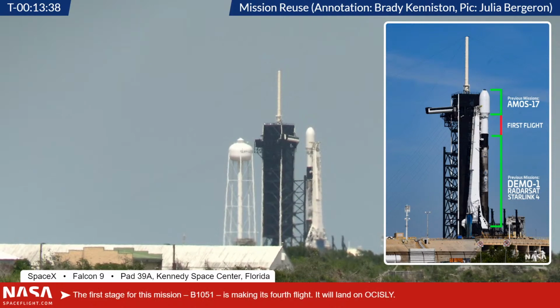It was then hauled back across the country here to Florida, where it was used for Starlink 4 on the 29th of January. Landed on Of Course I Still Love You, and was brought back and is now here on Pad A, where it began its journey and where it began its service.